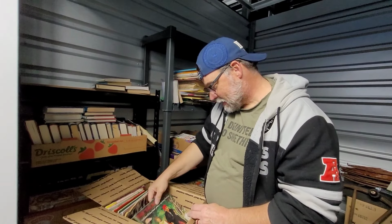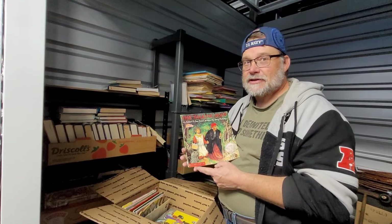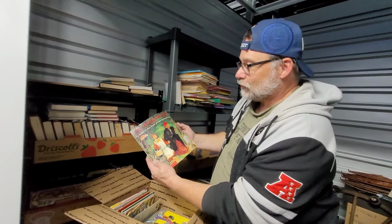Ah, The Talking Eggs. Now this is Scholastic. Ever go to school with $2 in your pocket and come home with 4 Scholastic books? Every book fair, every kid trying to scrounge pennies from mom and dad. Love Scholastic. Now this here, this looks older.